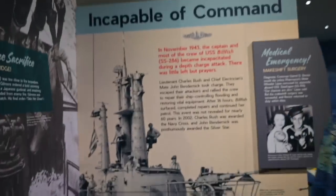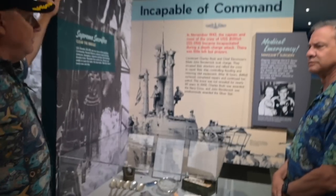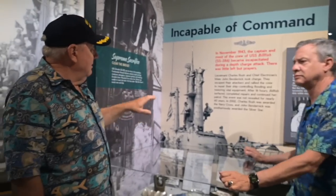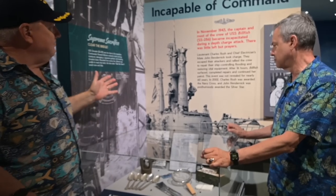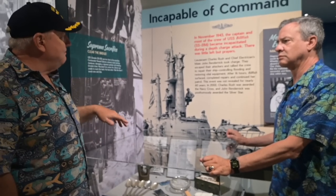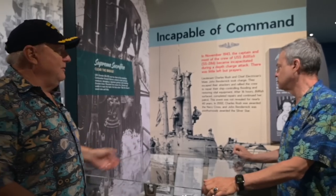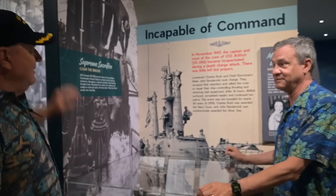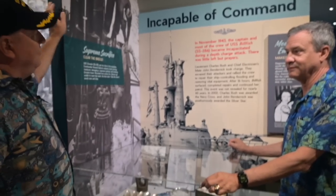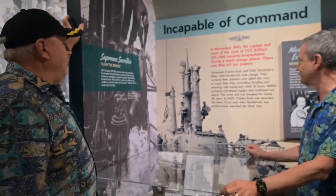Then this was a little known story on the USS Billfish, coming up from Australia, up by Lombok and through Makassar Strait, was detected and under attack. Basically, everybody up in the conning tower gave up. The Captain and the XO just laid down on the deck and were going to let fate take its course. The engineer was Lieutenant Charlie Rush. He was a diving officer, so he was down in the control room maintaining depth. His chief electrician, John Rendernick, was in charge of maneuvering, and most of the crew had given up.